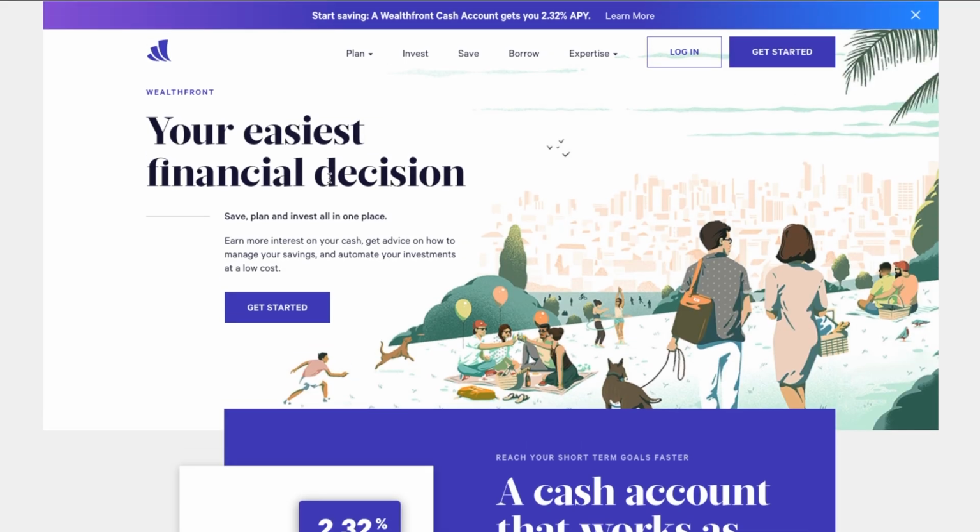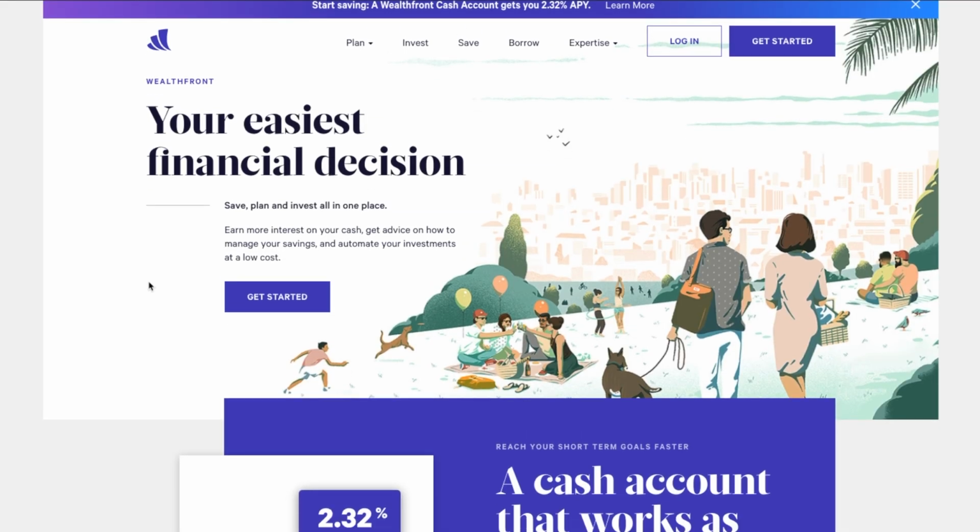That decision to jump into Wealthfront was one of my best decisions so far this year. The bank savings account that I was using was giving me around 0.1%, and now with Wealthfront, I'm getting around 2.32% when it comes to interest rate. It is a lot better.